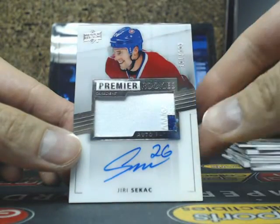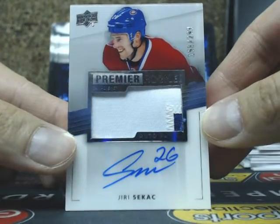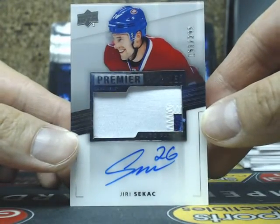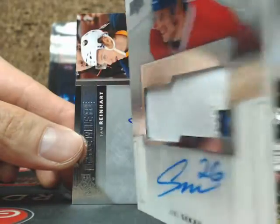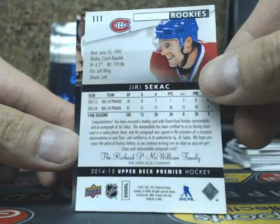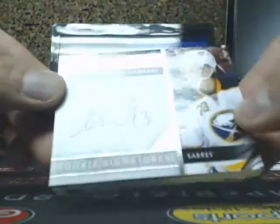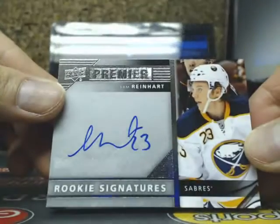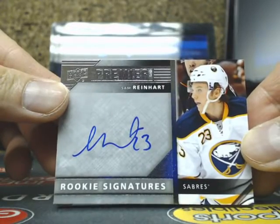And next one is a 2-color Premier Acetate rookie patch out of Yuri Catch, 151 of 249, going out to the Montreal Canadiens. Sorry, I'm just going to turn this around just to show you guys it is Montreal still. Yuri Catch from Montreal. And our next one is a Premier rookie auto of Sam Reinhart going out to the Buffalo Sabres.